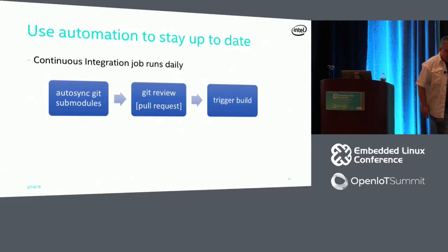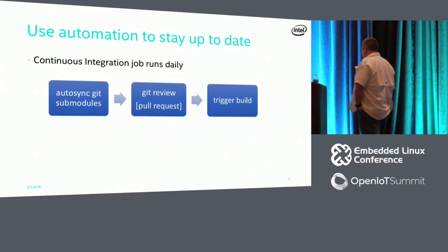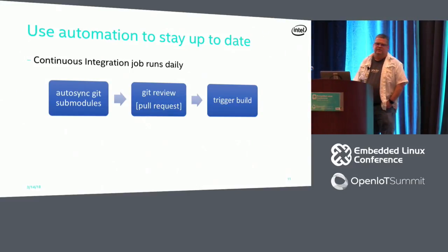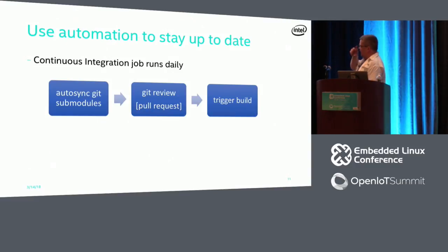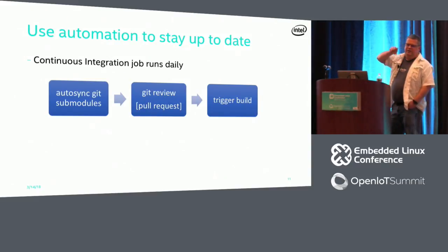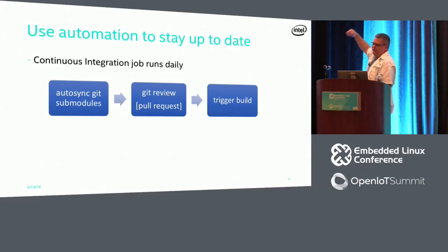So what I'm doing, though, is I'm using automation to stay up to date because I'm consuming 14 layers right now. And all of those are moving, including the ones we have internally. And so what we actually do is we have a job that runs every day, which auto-syncs those Git submodules. It generates a commit from the shortlog of all of those submodules. That commit is sent in as a Git review or a Gerrit review, so the builder, the bot itself, sends in its own review. We originally had it committing.